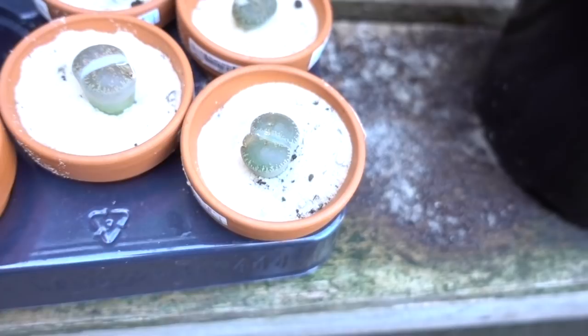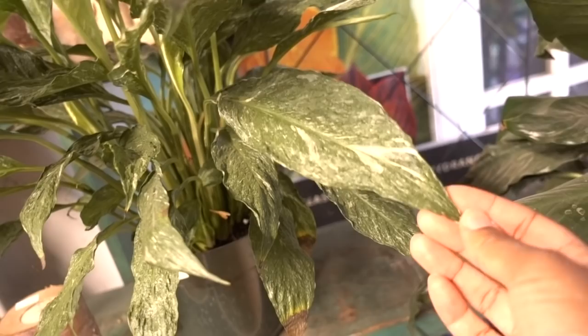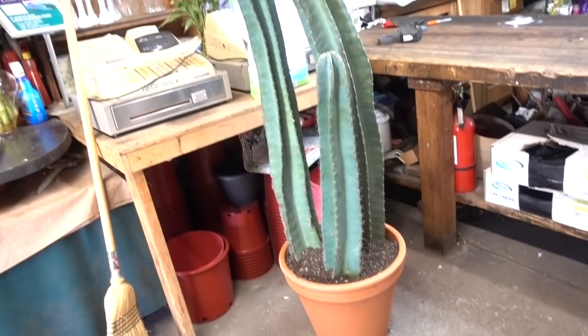I've been in here a bunch of times, like looking at this variegated peace lily. This is Spathiphyllum. I kind of want it, but I don't know. It's 20 bucks. It's a good price. I kind of want her. We'll see. Whoa, look at that. That is huge. Look, that's Clover for scale. That thing, wow. It's like the heaven for cacti and succulents in here.